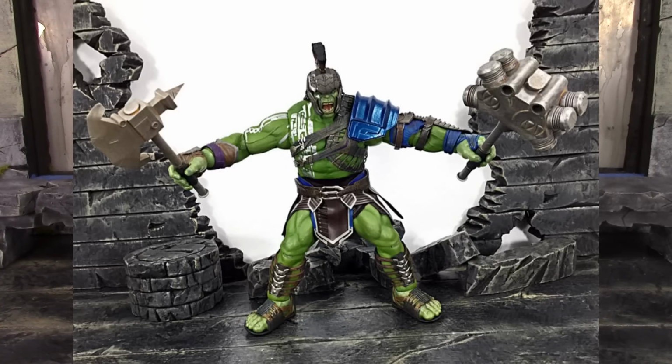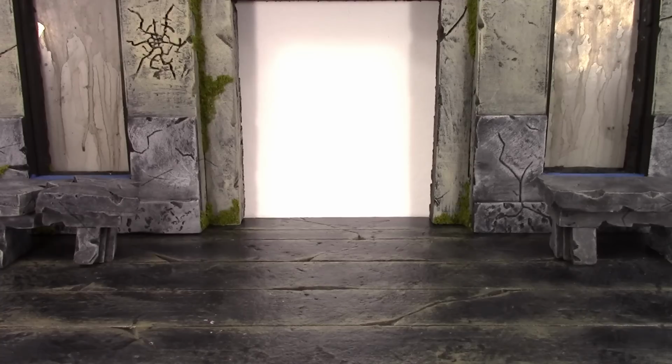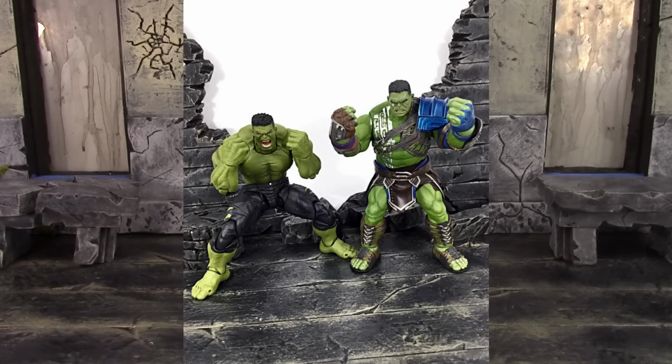When I was posing it around, taking pictures, I couldn't really do anything with it, and it's a shame, because a lot of people, including myself, had high expectations for this Hulk. It looked amazing in the promo images, then getting it in hand, it was just like, what the hell did Mezco do? It's the biggest disappointing figure to me of 2018. It just didn't live up to its hype, didn't live up to the expectations I had for it.